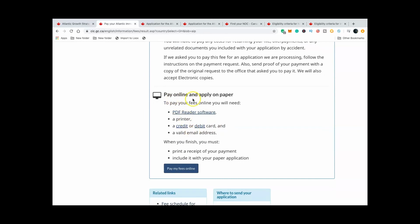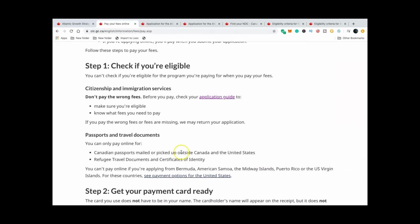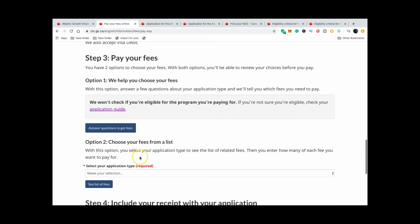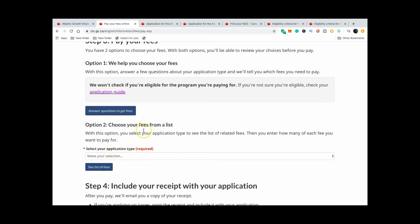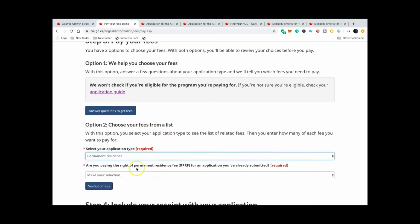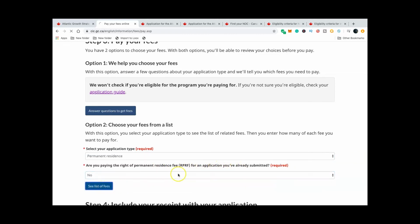So once you get to this point, this is what we're going to use, because it says pay online and apply on paper, because that's what we're doing. It's a paper application, so we pay our fees online. Once we get to this point, step 1, check if you are eligible. We've gone all through that. So we get to the point where it says choose your fees from a list. Select your application type. We're paying for permanent residency, and are you paying for the right of residency fee for an application? No, I haven't submitted. So, see list.